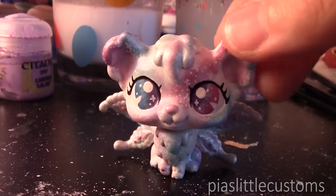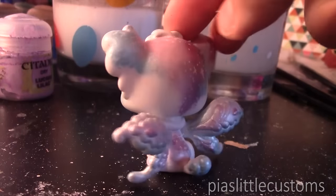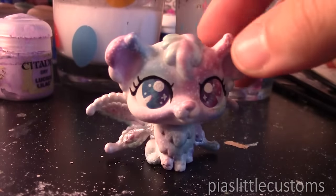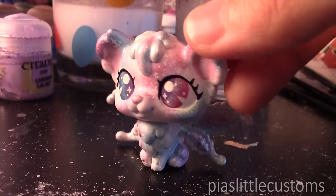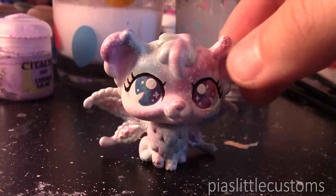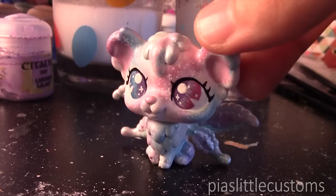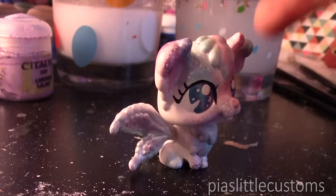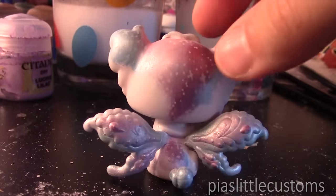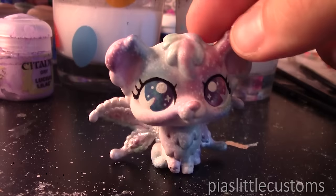So my little dream fairy is done. The concept is that she is a fairy that brings you nice and sweet and good dreams. And I wanted to give her kind of this fairy dust galactic look and just give her lots of pastel colors so that she would be super cute. And I hope you guys like her. I had a lot of fun painting her and I think she looks very cute.